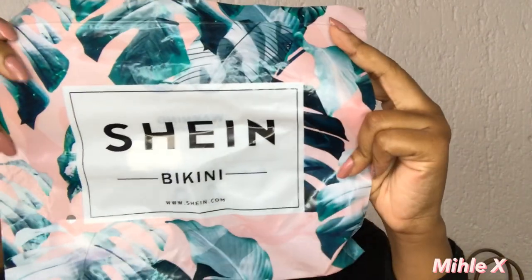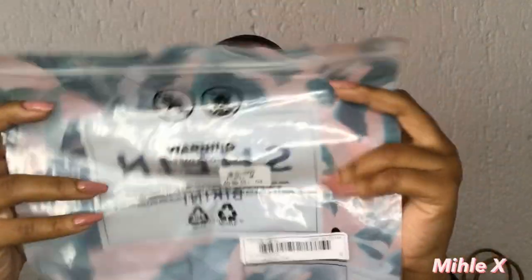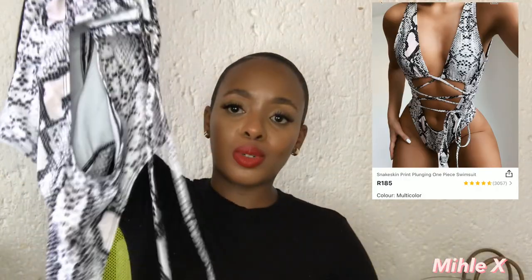I took it out of the bag, right? It comes in this very cute islandy type of packaging. And then obviously it has this for hygiene purposes stuck on the bottom part of the swimsuit. So it's this snakeskin little number over here. I don't know if you guys can see, let me move a bit back, but it's the snakeskin number over here. It has these very long straps that you're supposed to tie according to how you would like the end of the strap. That's why I couldn't put it back in the bag, I just got lazy.